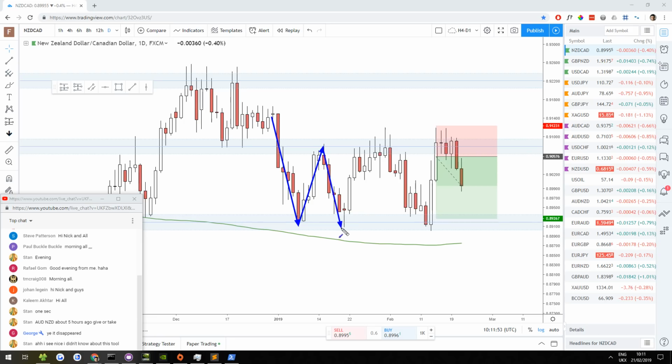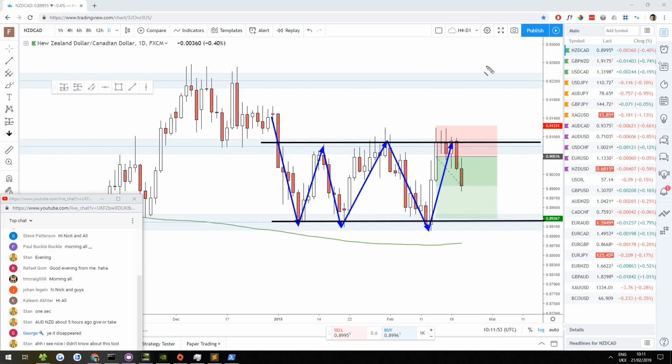So what is a range? A range is this. We've got price ranging between two areas of support and resistance. Once it hits the bottom, it bounces away. Once it hits the top, it bounces away. And ranges give you, like I said, very powerful and easily predictable setups.